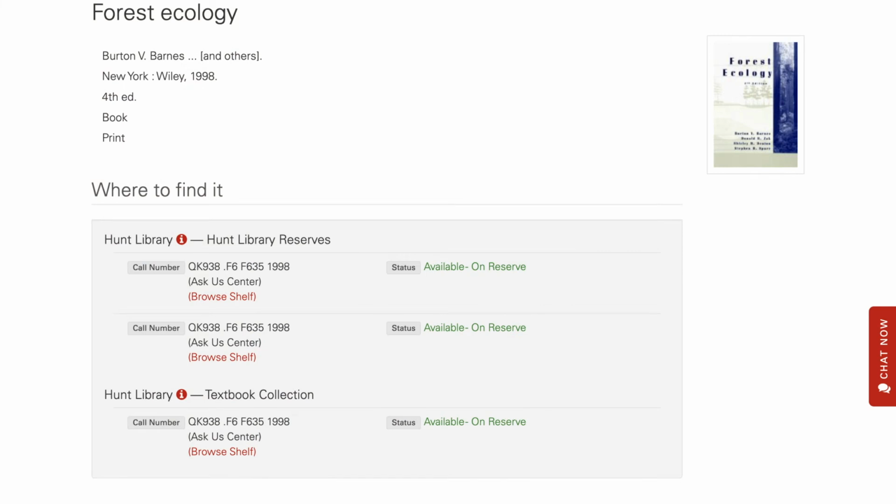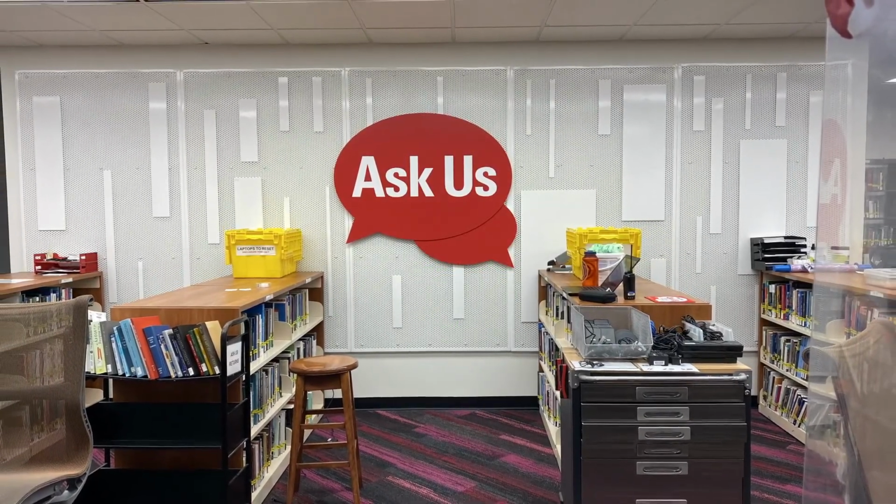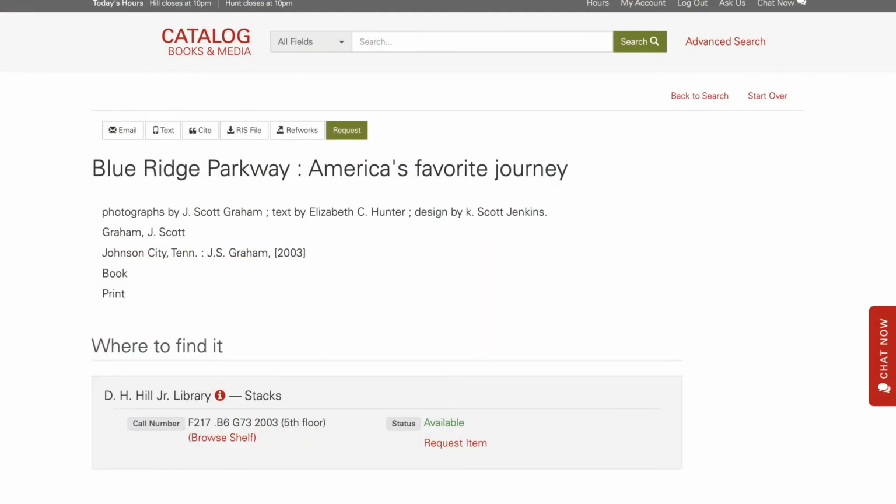If a book is listed in the textbook collection or on reserve, you will find it at the service desk of the library or libraries listed in the record. These items check out for a limited time, usually 2 hours. Finally, an item may be listed as being in the stacks, which means on an open shelf where you can retrieve it yourself. To do this, you will need to make note of the floor the item is on and its call number. The call number is a set of letters and numbers which identifies the book where you can find it on the shelf.